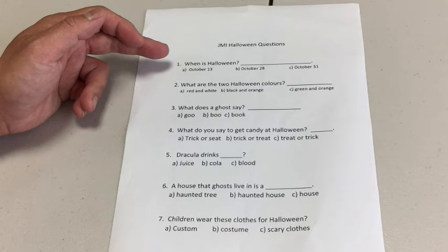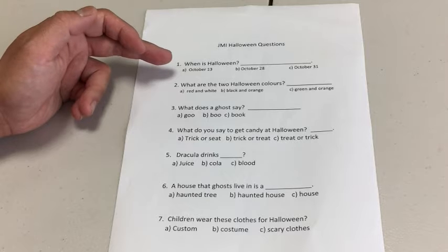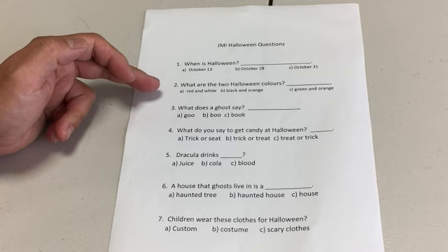Number 1, when is Halloween? A, October 13, B, October 28, C, October 31. 2. What are 2 Halloween colors? A, red and white. B, black and orange.